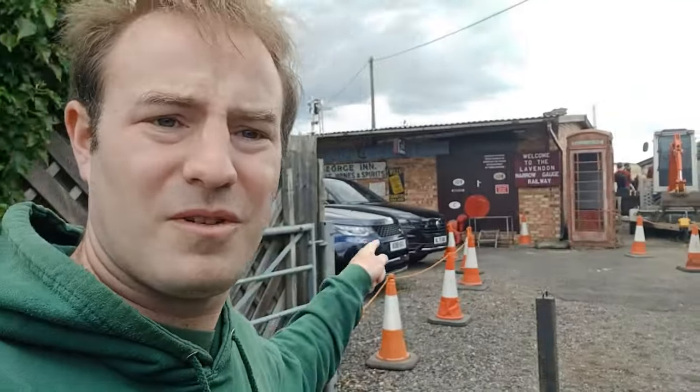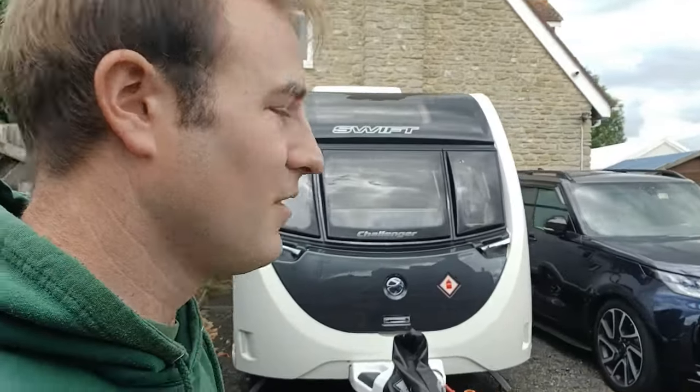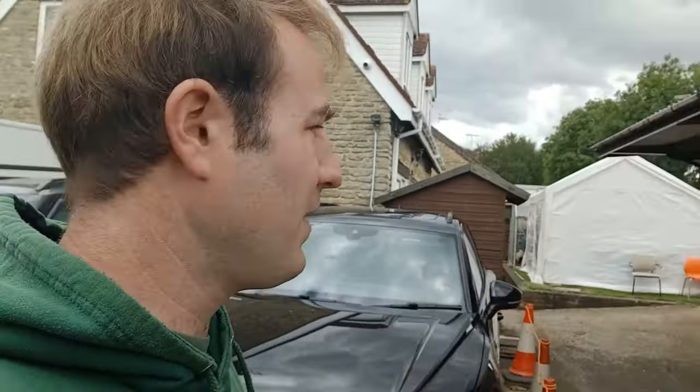So as we go in here, yeah, that says welcome to the Lavendon Narrow Gauge Railway. So I think if we walk up here, we should soon find the railway. I've always wanted to come here, but they don't have that many open days. So finally, today is an open day where I'm available.